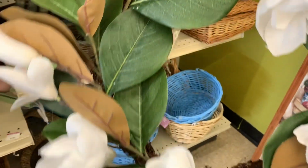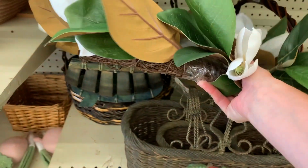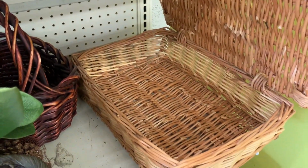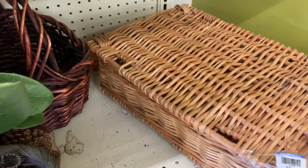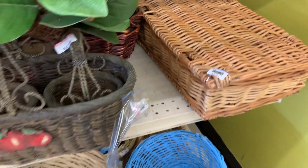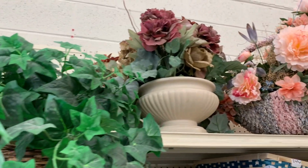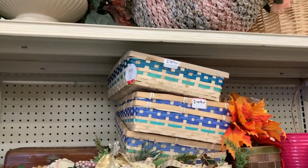Moving on to the florals and baskets, which I'm obsessed with baskets. If you know me, then you know this. But they didn't have a huge selection of baskets. I did like that one I just showed. I thought that would be perfect for storing silverware or even just putting out on your shelf just as a decorative piece. It could serve both, be decorative and functional at the same time.